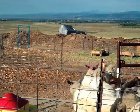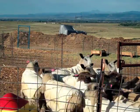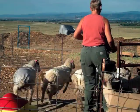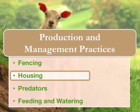In the pens around, I use cattle panels. Within the pens themselves, I'll use what we call a hog panel. It's maybe 30-some inches tall.